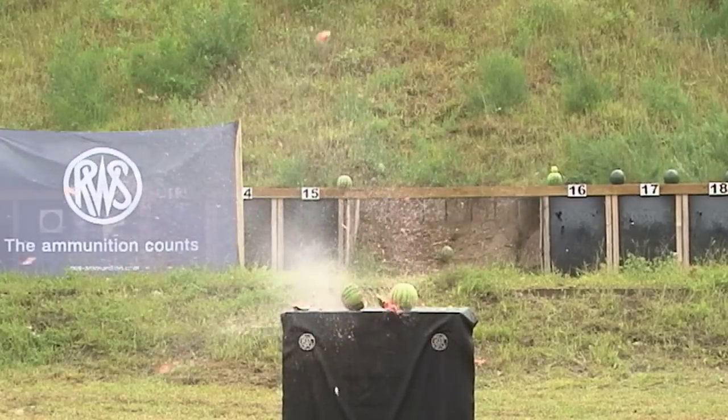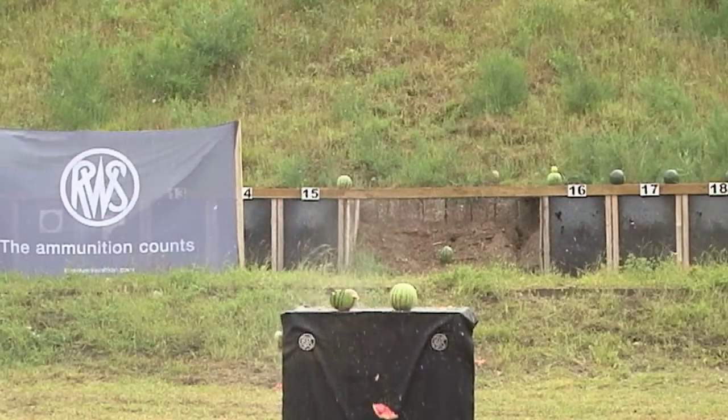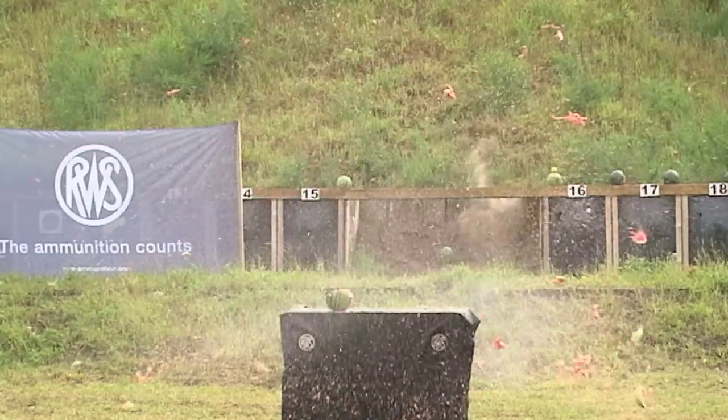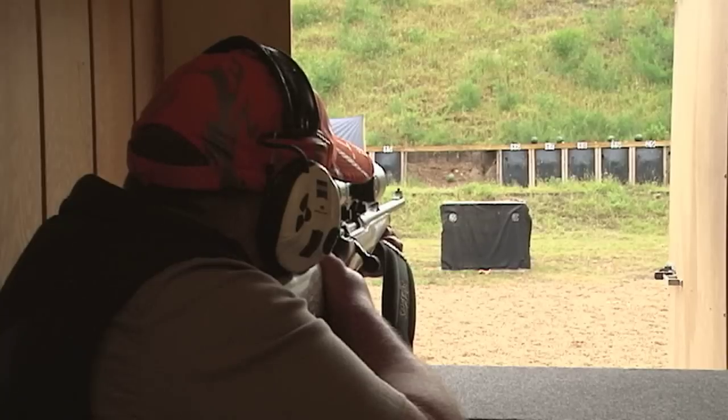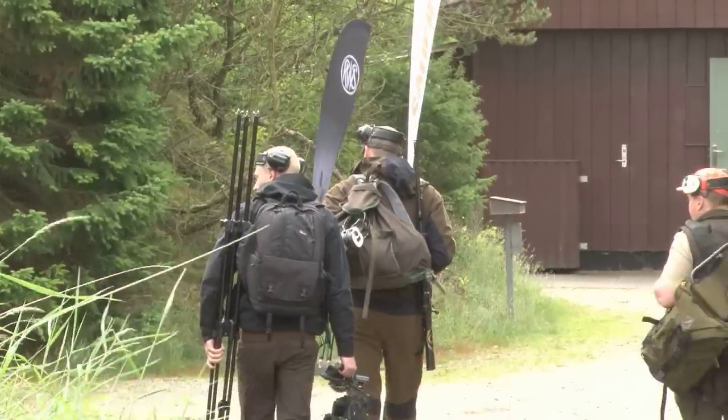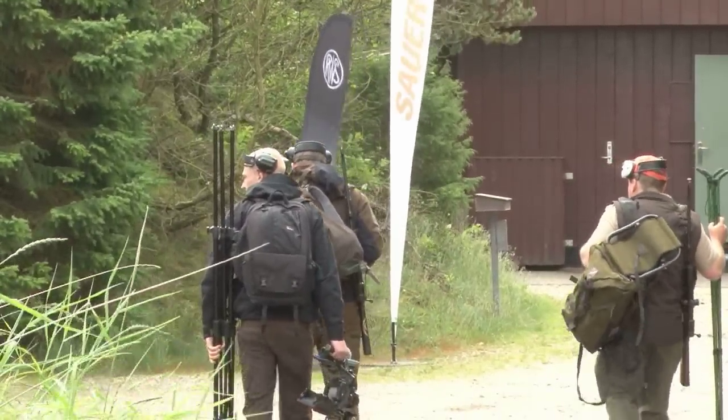In this test, we see a melon being hit first by a competitor bullet, then the RWS Evo bullet at a simulated range of 200 metres. How do you like them melons? Blended, I hope. It's not long before the friendly banter starts.